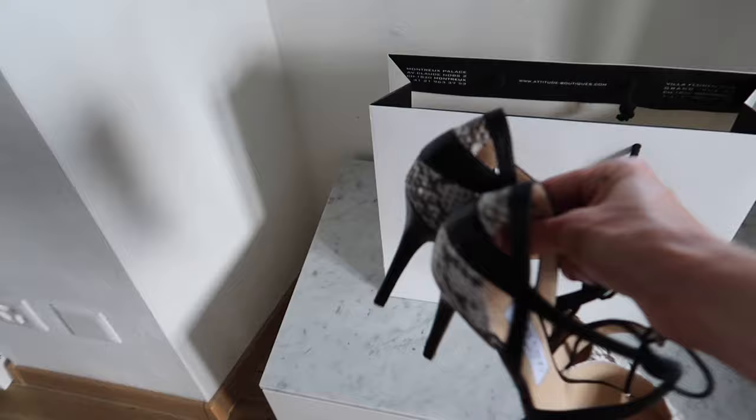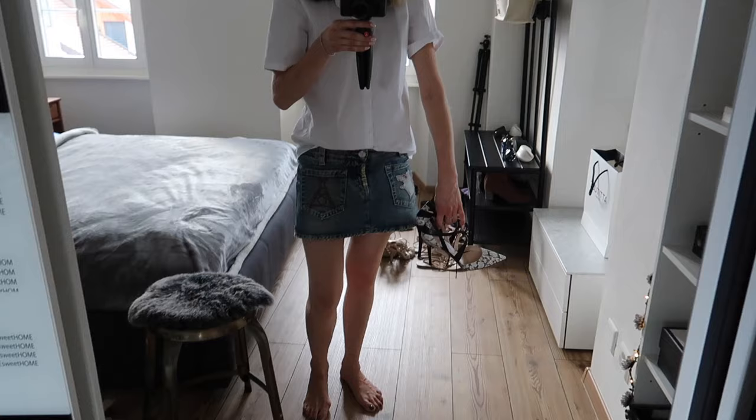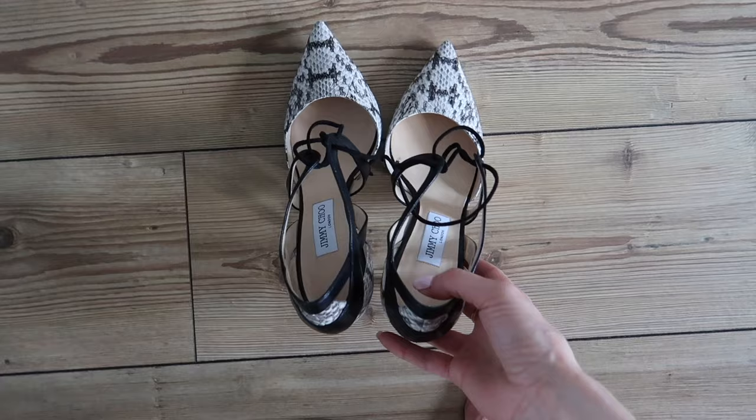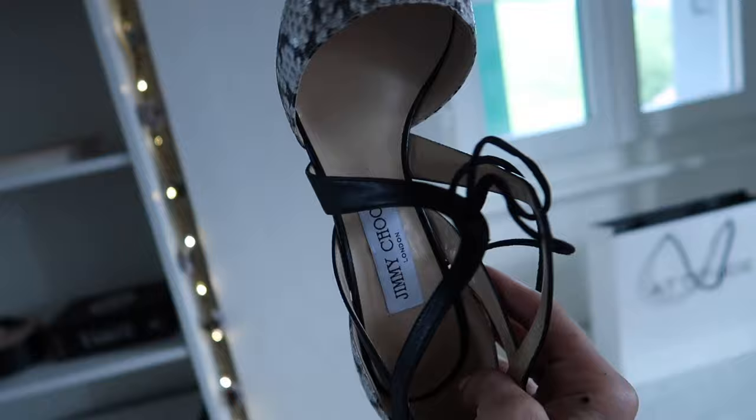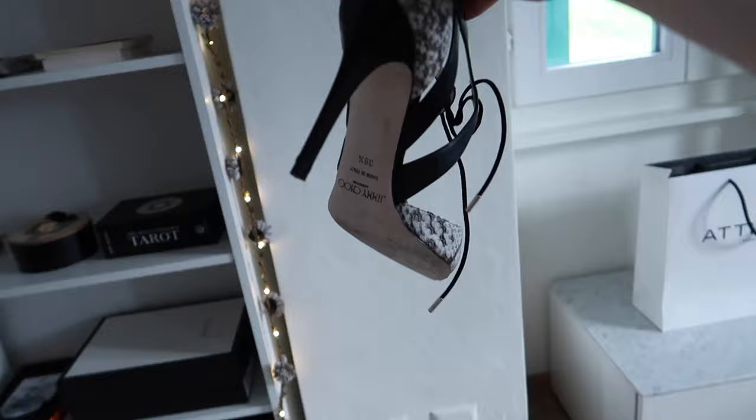So these are very special because Dominic got them for my birthday last year. I'll try them on for you. They're a very beautiful shoe. And they are special, of course. They've got the snake skin detail. Absolutely gorgeous. Jimmy Choo, look at the heel. And the quality of it is spectacular.